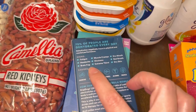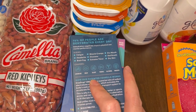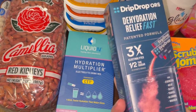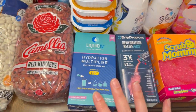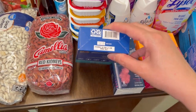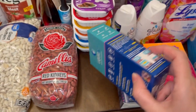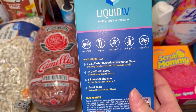It should help with all these dehydration signs, when you exercise, when you're out in the heat, all that kind of stuff. So I figured this might be good to try. If I like it, I do need to stock up on one more because this would be an awesome prep to have in your prepper pantry. The best by date for it is August 2024. I'm sure it'll last past the best by date, you know.